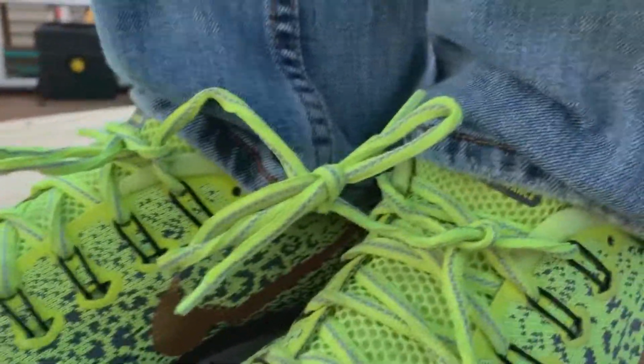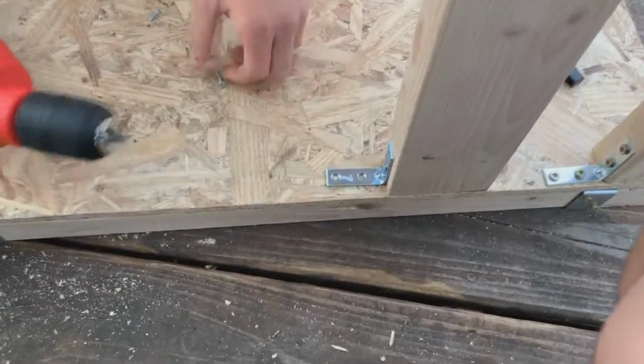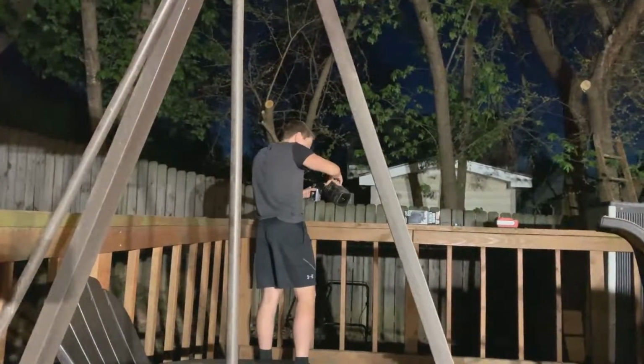Just joking. Do you see this? I don't even like it right now. I don't even like anything about you. I haven't untied these shoes since I got them. Good grief. This man over here making some tiki torches.